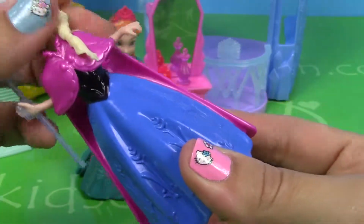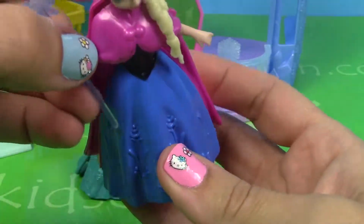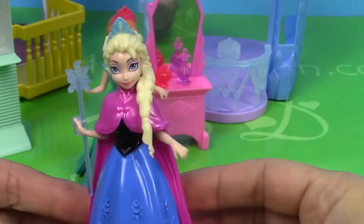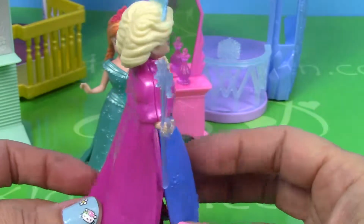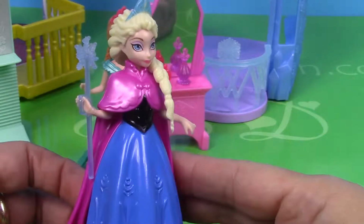Let's put Princess Anna's dress on Queen Elsa. Look at her. She looks pretty. Doesn't she? I love her.